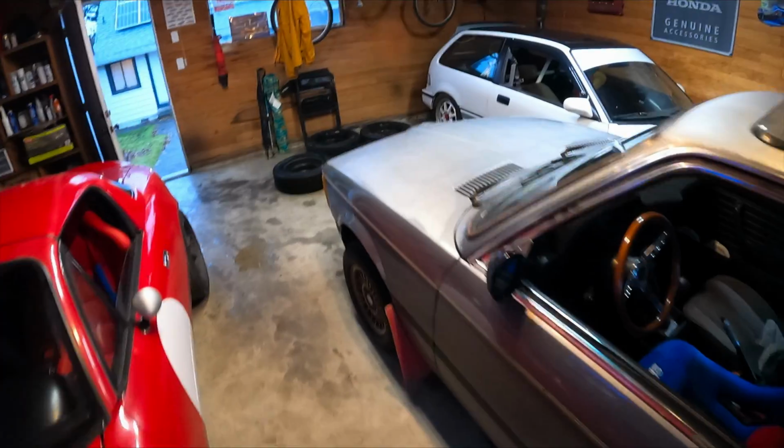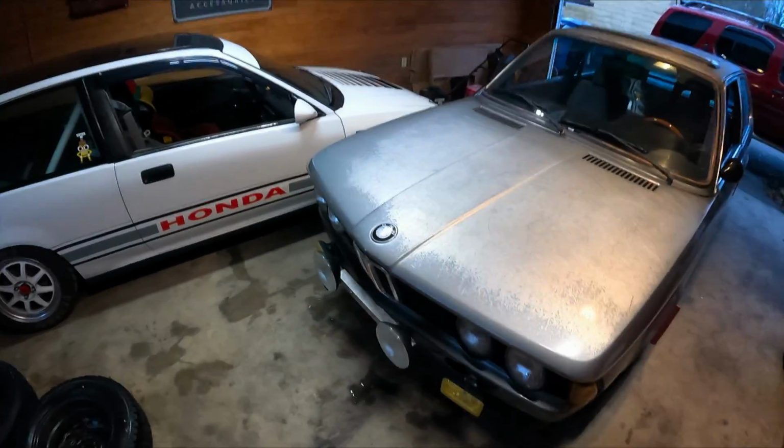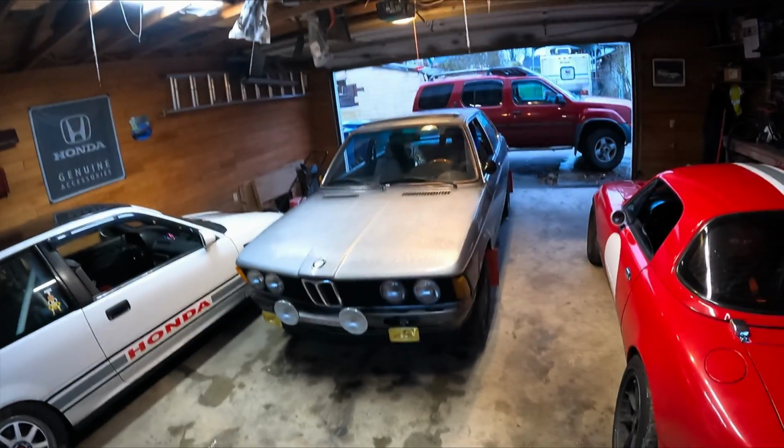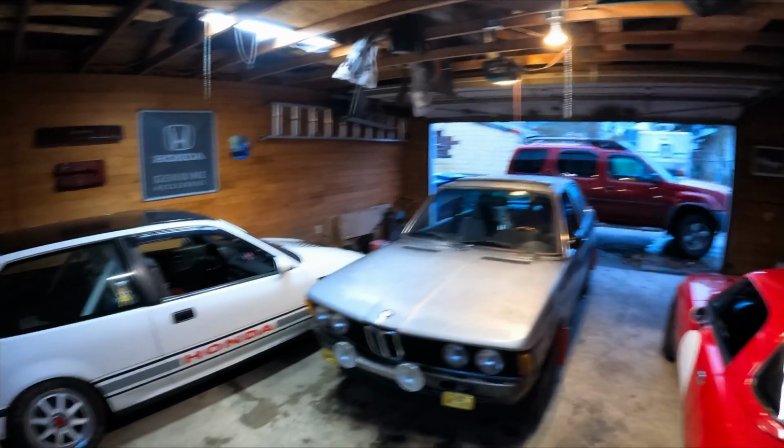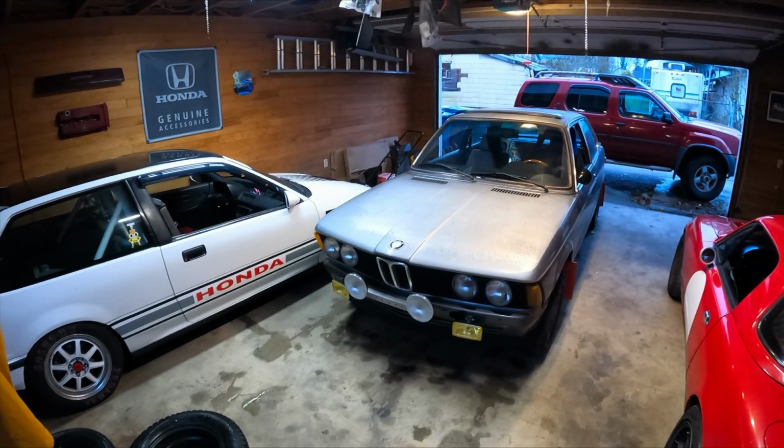This is a 1982 BMW 320i. This is the first gen 3 series, which was made from 77 to 83. I bought this car about 2 years ago now. I think it was in 2021.